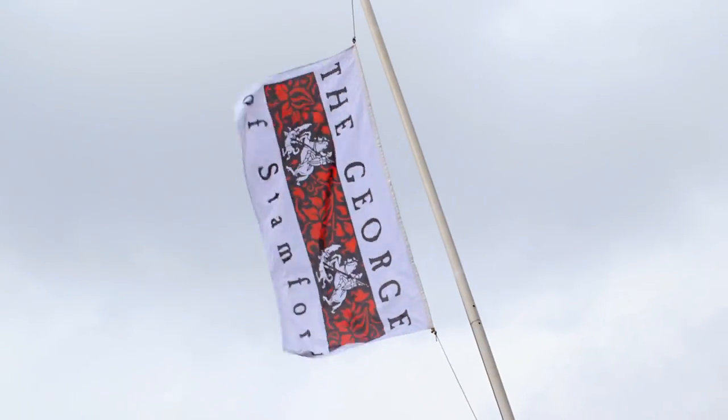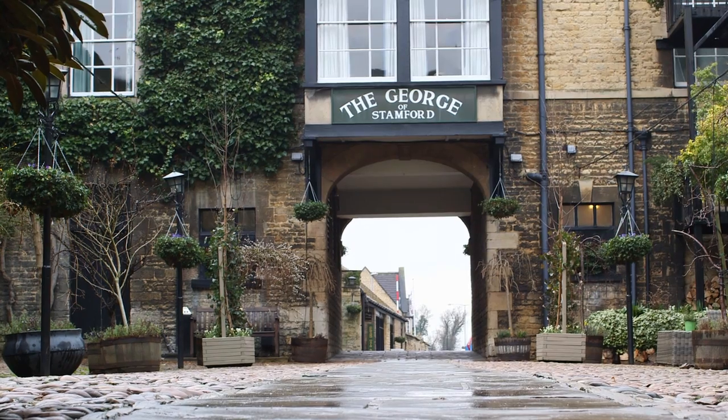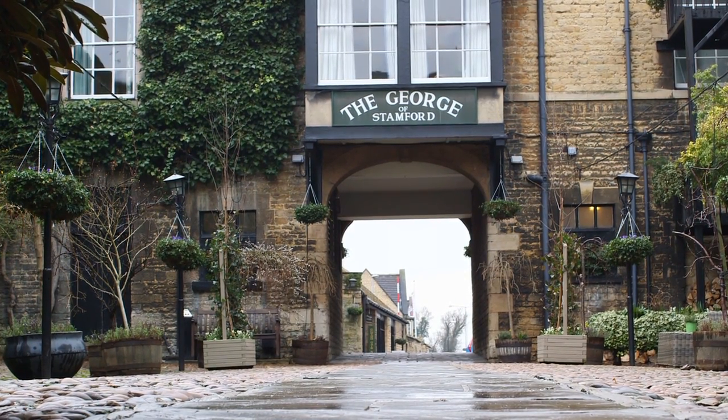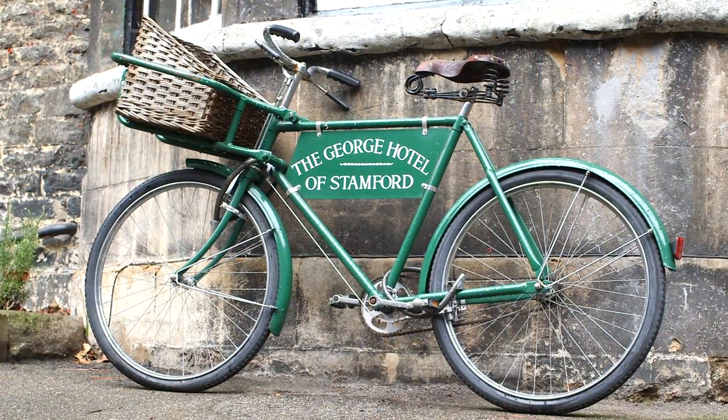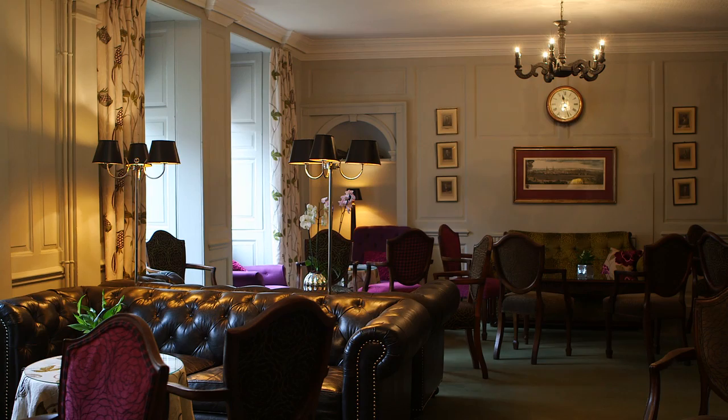I'm Chris Pitman. I'm the General Manager of the George of Stamford. I came here 40 years ago, which is a pretty long time ago. The George of Stamford has always been a coaching inn. Parts of the building go back to the 12th century, but the main part of the building is 1700. It's a beautiful hotel. We only have 47 bedrooms, but we're mainly more a restaurant with rooms, really.